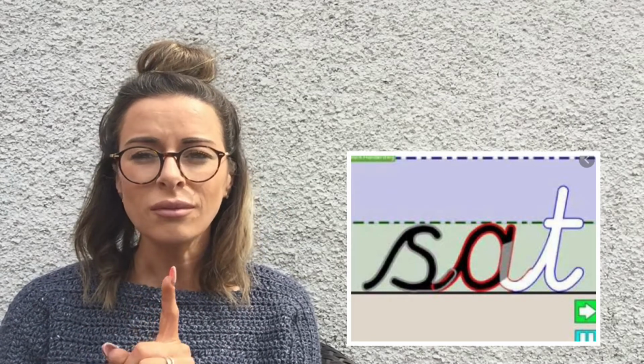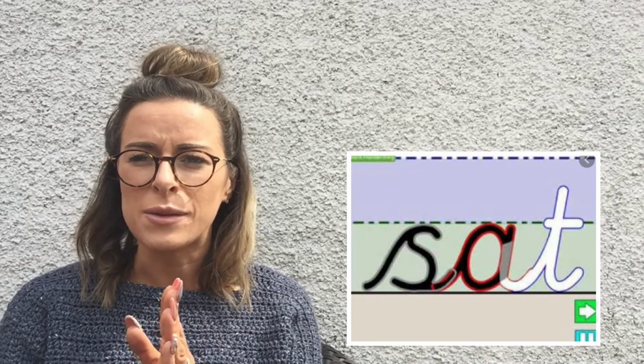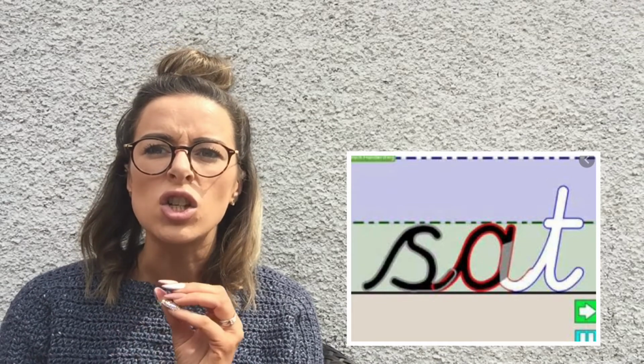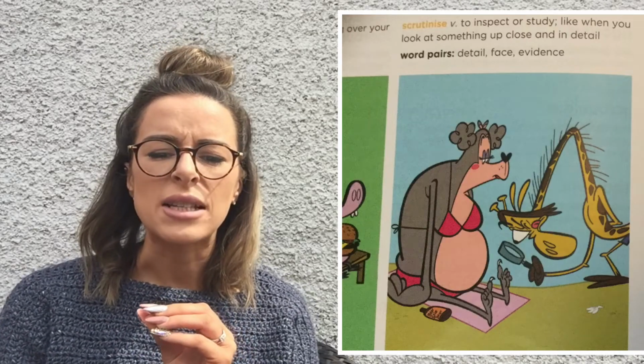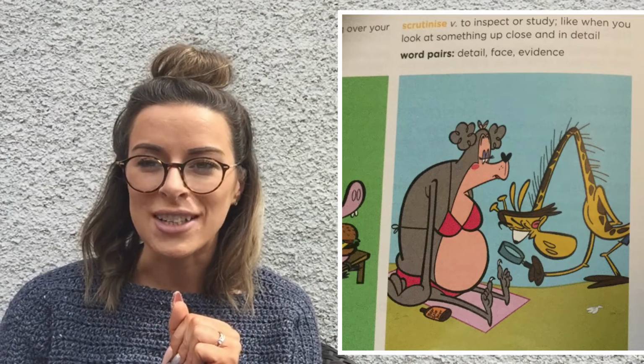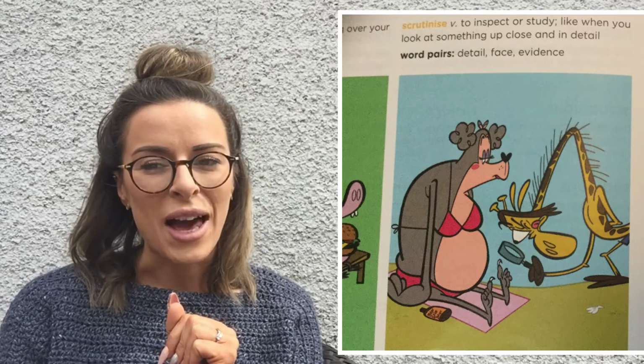So before I run the time-lapse for your handwriting, just quickly again, the word of the day is scrutinise, and it means to inspect or study, like when you look at something up close and in lots of detail. Here's your time-lapse, go.